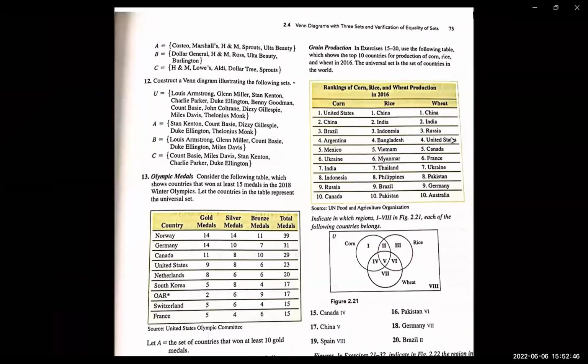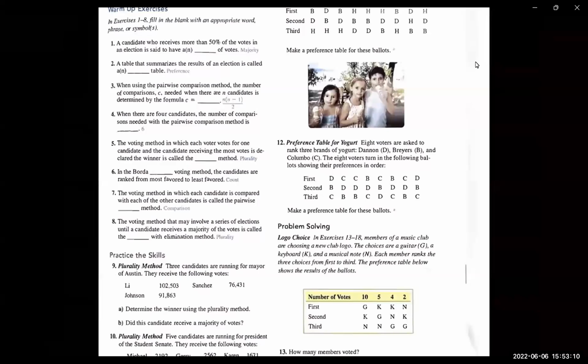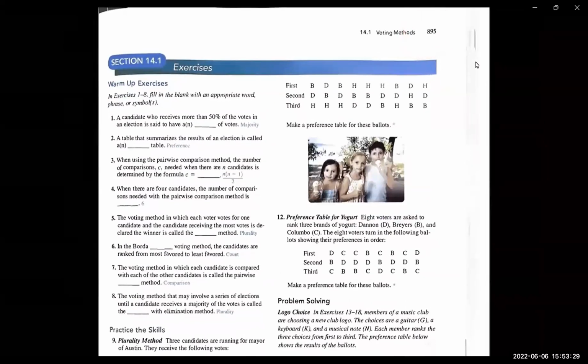Let's look at the next problem that you'll see would be from 14.1. So let me bring up 14.1. This was the voting methods. Remember the voting methods? So this one would be on page 895. I have a textbook, but sometimes the numbers aren't the same, so I have to make sure. 895, number 13. Yeah, it is the same one. So it's page 895 in your textbook. Yeah, 895.